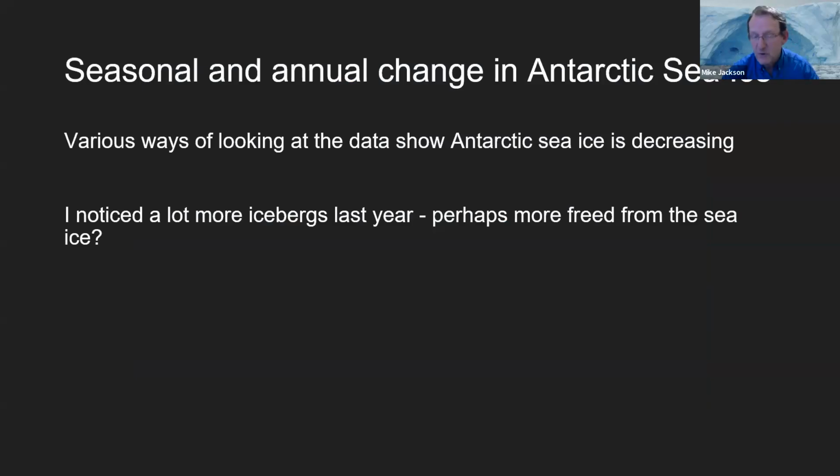But now I want to switch from icebergs, which are kind of the most dramatic ice that you see as you visit the Antarctic, into the sea ice. And pretty much all the data that we see shows a decreasing amount of sea ice. Also, this last season, the 23-24 season, I was in Antarctica and I noticed a lot more icebergs out in the ocean. And I suspect that that means there weren't as many that were trapped in the sea ice.